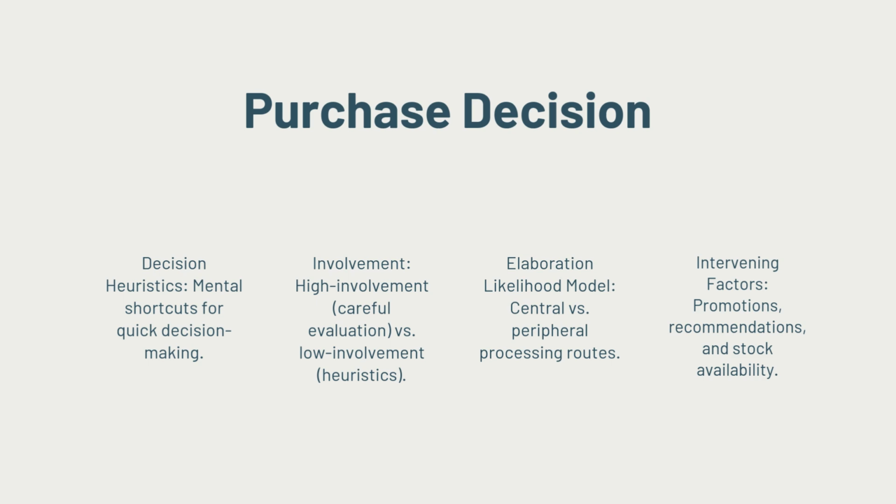According to the ELM, consumers follow two different routes to decision making based on their involvement. The first route is what we call the central route, and the other one is the peripheral route. In high involvement purchases, which is the central route, consumers carefully evaluate product attributes, they seek detailed information, and they weigh their options. In contrast, low involvement decisions, which is the peripheral route, are more likely to rely on heuristics such as attractive packaging or endorsements because consumers don't invest as much cognitive effort in the decision.